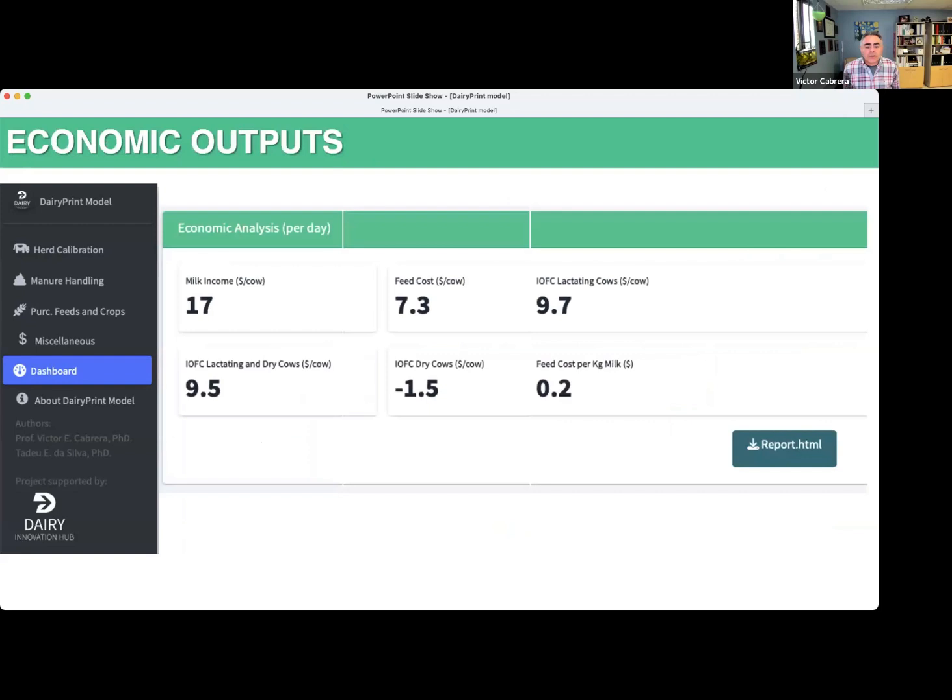Okay. So we do have some economic outputs. This is not, I can tell you, very detailed, but I think at this point what we wanted to show is how these economic outputs are related to the environmental changes we're going to promote or try with the model, right? How much is the milk income? We estimate the feed cost according to the diet and the dry matter intake of the animals, and so we can calculate, which in my opinion is the most important economic factor after the net return.